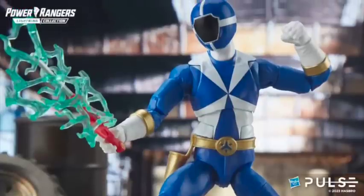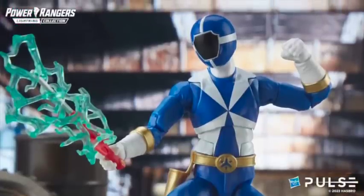I know that they are classic, they are part of what is offered for Lightning Collection. The sword ones especially, I think, are pretty fun. I love the way that they kind of wrap around all of the longer sword-like weapons.